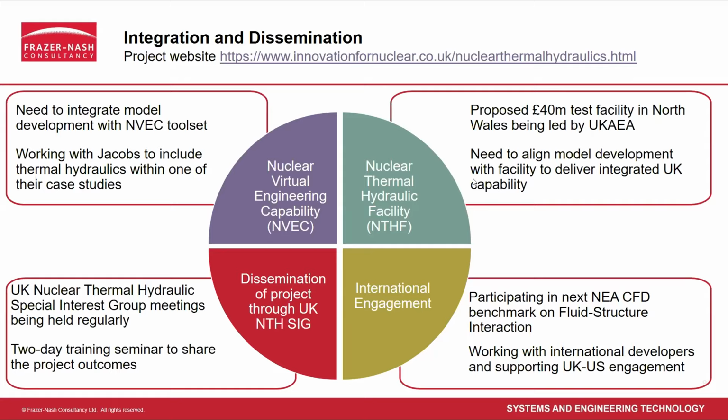We're working with international developers as well, like I mentioned earlier, Westinghouse and Terrestrial, to build up those links and relationships, engaging internationally. Finally, on the dissemination side, we're holding these meetings, the thermal hydraulics special interest group meetings. And as I mentioned, there will be a two-day seminar at the end to share the project outcomes and make the reports that we deliver available to everyone.